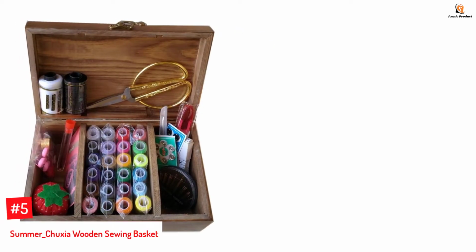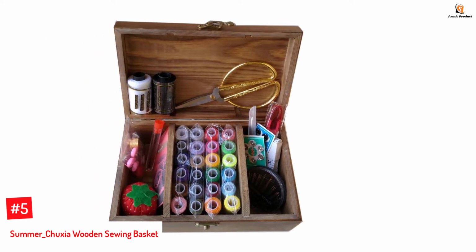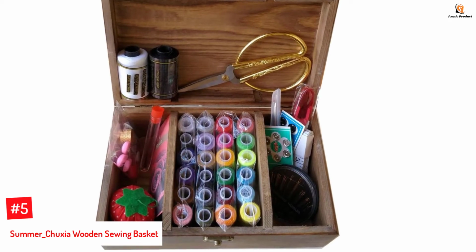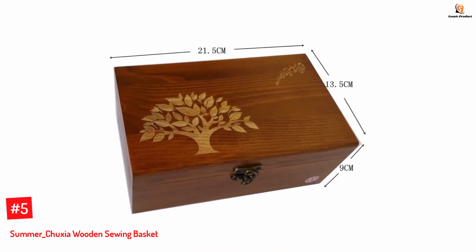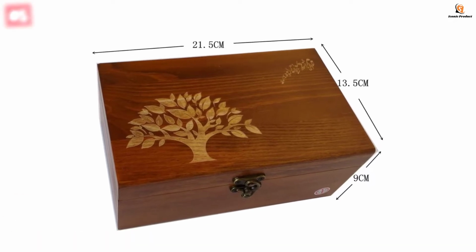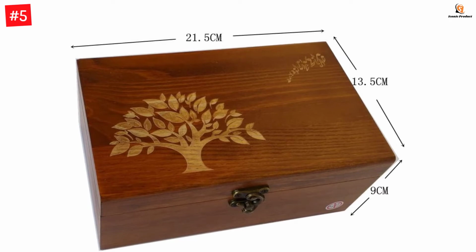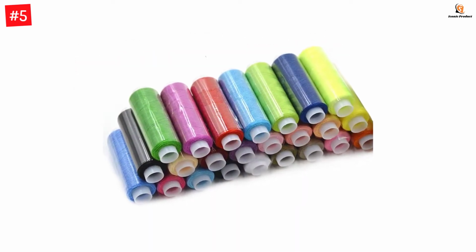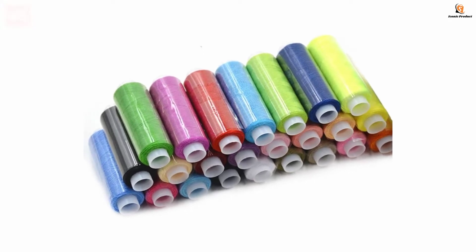Number 5. Summer_Chusha Wooden Sewing Basket. Summer_Chusha's sewing kit comprises essential pieces of sewing equipment in an easy-to-organize package. A scissor that can cut through all kinds of clothing such as muslin or thicker material, a needle that can stitch on a range of fabrics, a seam remover that makes picking out stitches a breeze, and more are included in the set. It also contains shirt buttons, a thimble, a seam ripper, needle threader tools, and foldable tape.